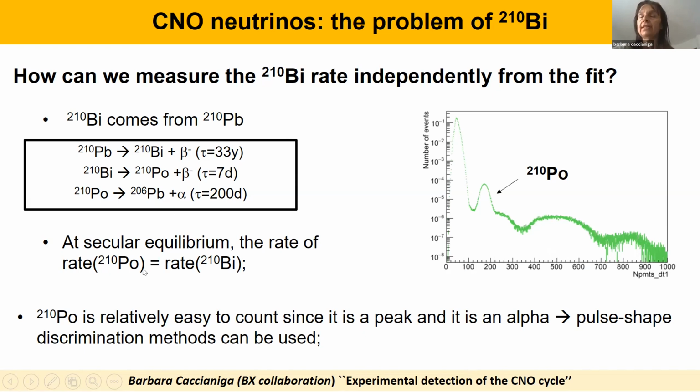So if we measure the polonium-210 rate, then we can have a handle on bismuth, independently of the fit. Why is measuring polonium-210 easy? Because polonium-210 decays alpha, and it's a peak. You can see it by eye, it's easily recognizable. And also, as you heard before, we have the capability to distinguish alpha and beta signals, and polonium-210 decays alpha.